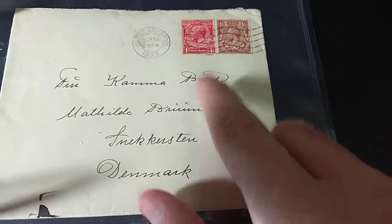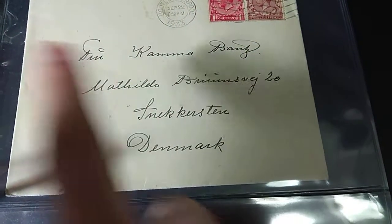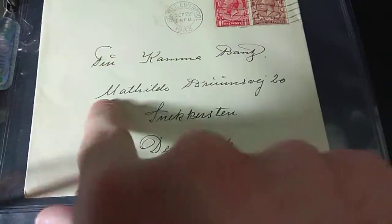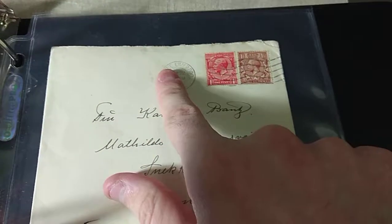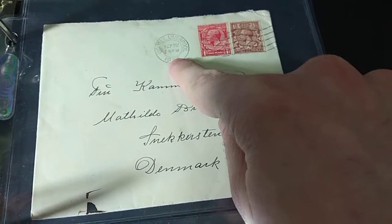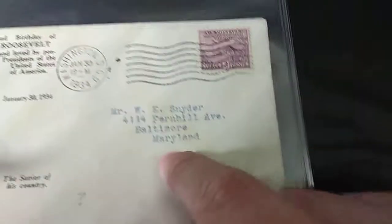So this was a letter sent, I guess, to Denmark. I can't read cursive, so I don't really know what it says. I think this is Matilda? I'm not quite sure. So this is 1933. Not the best condition, but I like getting these for two things. Like I said, if I can see some sort of date, and if there's any writing on them, just better.